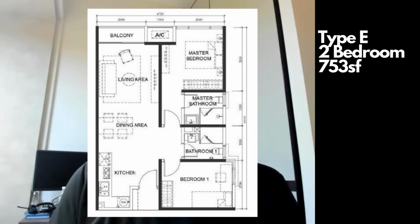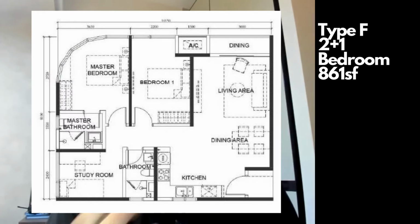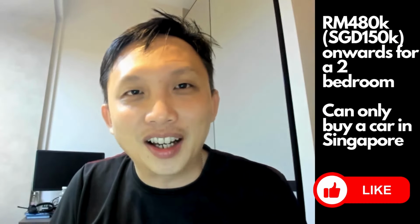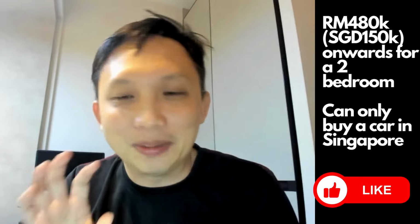For cash buy, this price is for cash buy, right? We're talking about 150,000 Singapore dollars, okay? Which in Singapore can only buy a car, right? For this price, you can buy a 2 bedroom, going to become freehold condo in Medini, right?